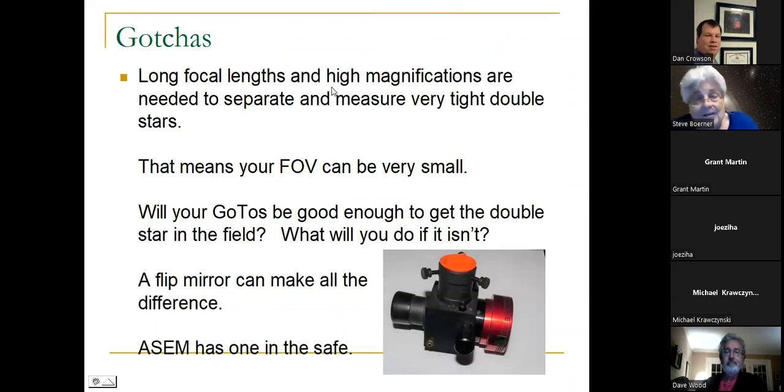Here are some gotchas, okay? Long focal lengths and high magnifications are needed to separate and measure very tight double stars. Well, yeah, I believe that. So you're going to get a really tiny field of view, and you can believe that. And the truth is, even with the C14 out there, the GoTos may not be good enough to get the double star in your field, let alone centered in the field. So what happens if it doesn't?